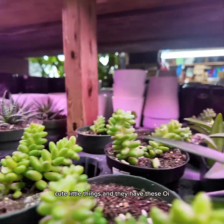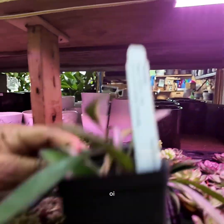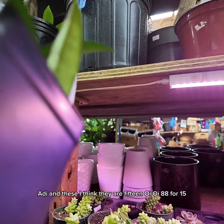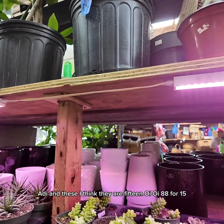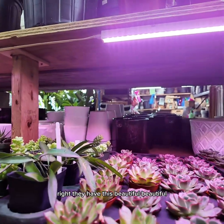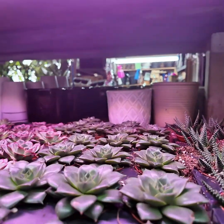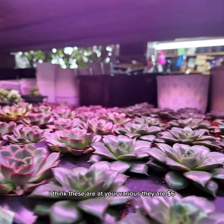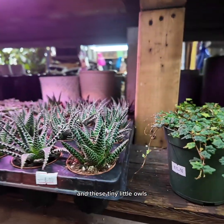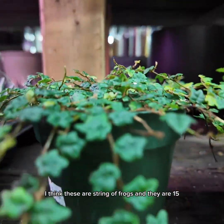But I know we missed some stuff, so they have some aloes for those aloe and succulent lovers. They have these tiny cute little things, and they have these Hoya wayerii. And these, I think they are 15. Hoya wayerii for 15, right? They have these beautiful, beautiful, I think these are echeverias. They are $6. And these tiny little aloes.